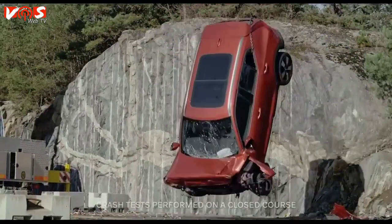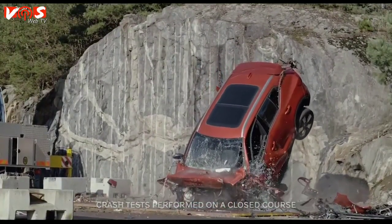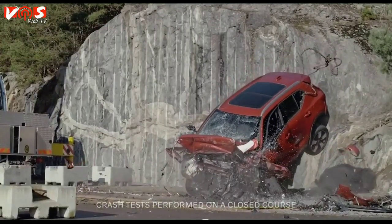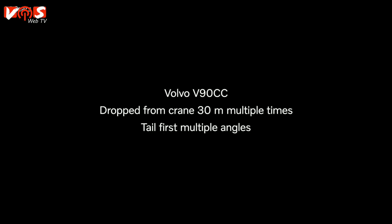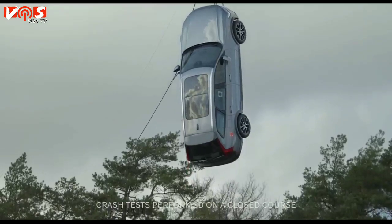All the findings and results of these crashes will be compiled in a detailed report, which will also be available for other rescue services and authorities to access. Thus, these tests will be beneficial not just for authorities in Sweden, but other countries as well.